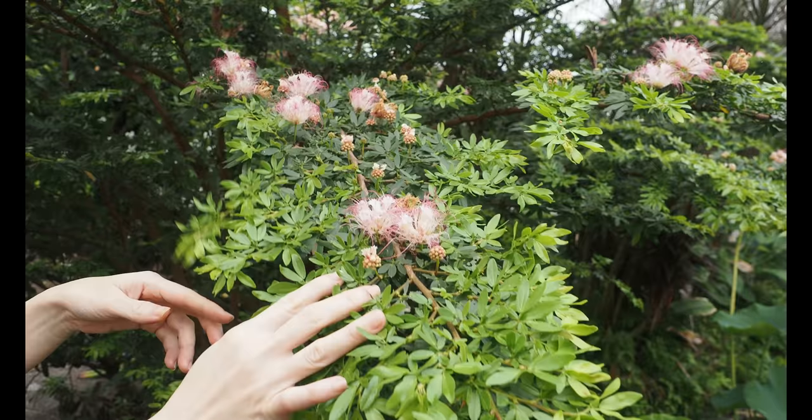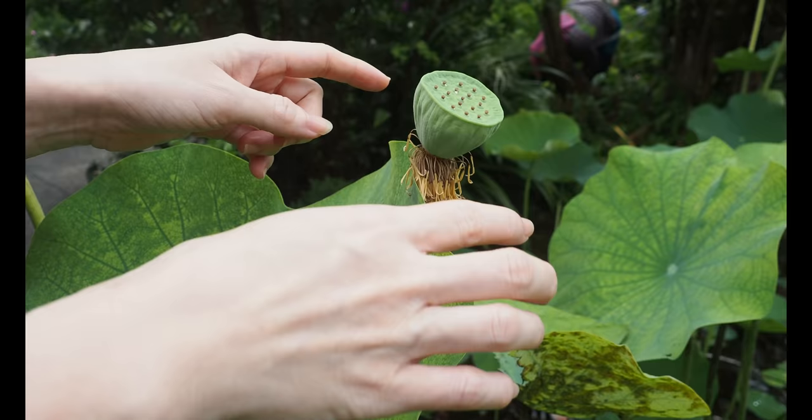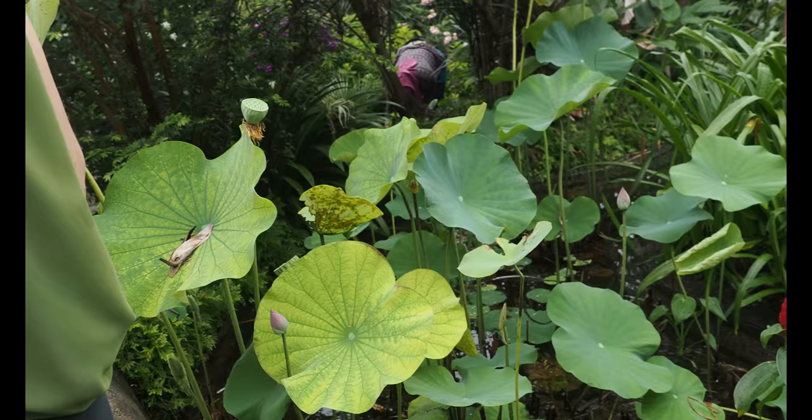Wow. And now we are at where? The water lilies. Yes. Lotus. I have hardly ever seen them. Oh, those are the fruits. The fruits. Okay, I am not very familiar with edibles. Is this also an edible plant? Like, we know we eat lotus roots.